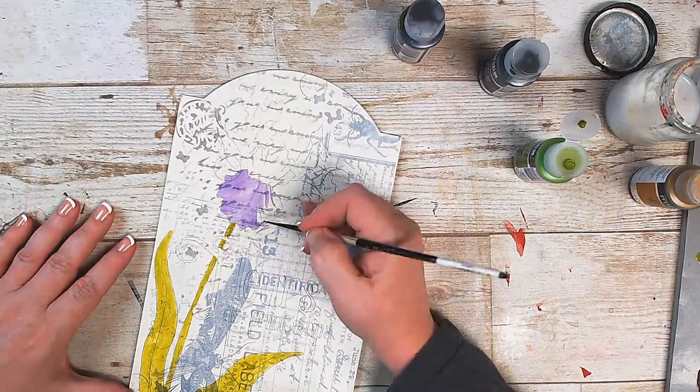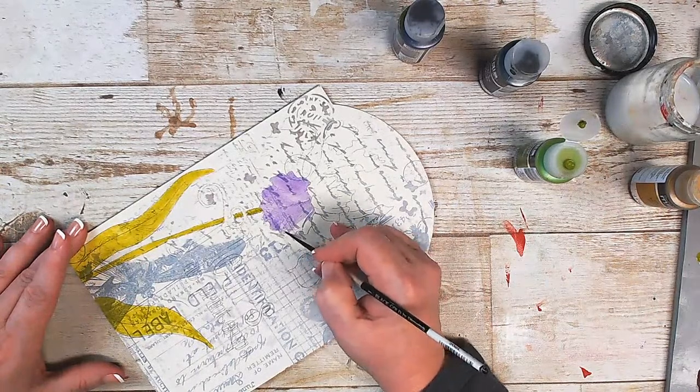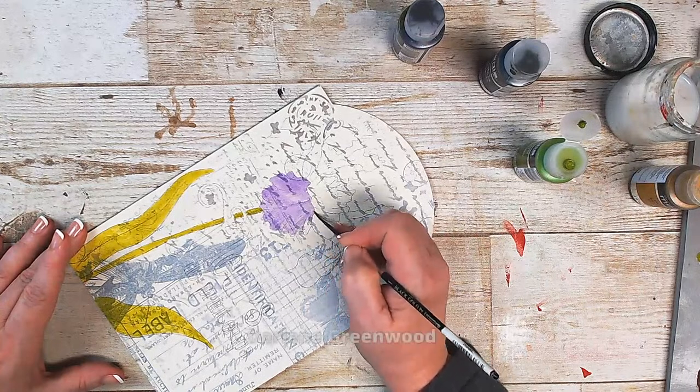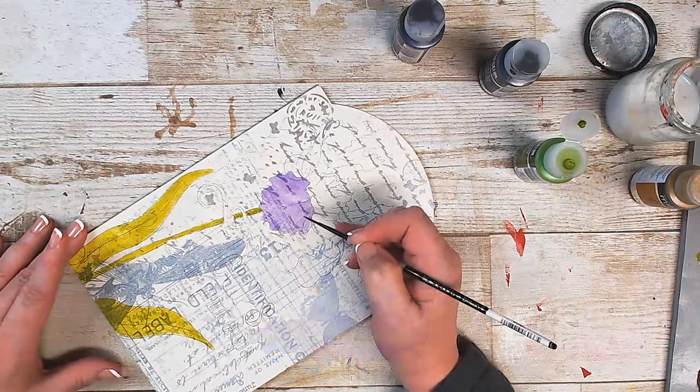So I'm putting a coat of that diox purple. And again, I'm just painting up to the line. This is very, very thin. All right. There you go. So look at that, that color.